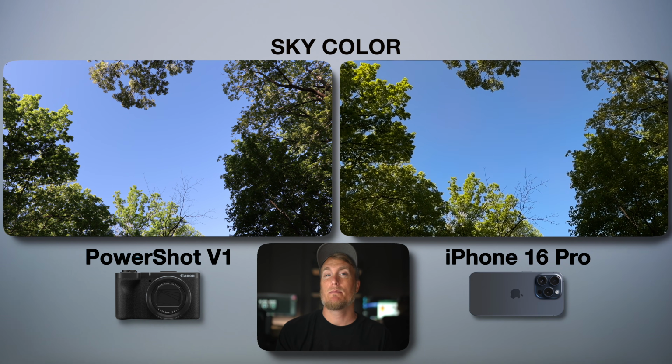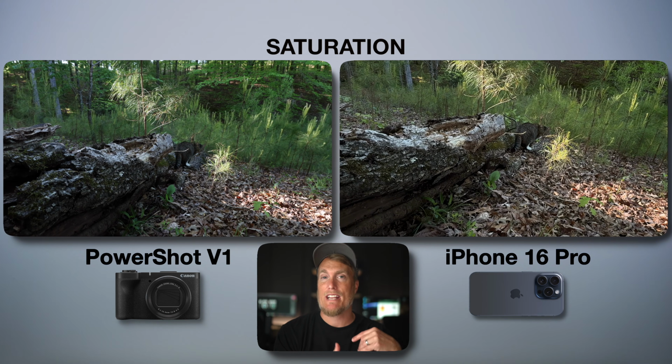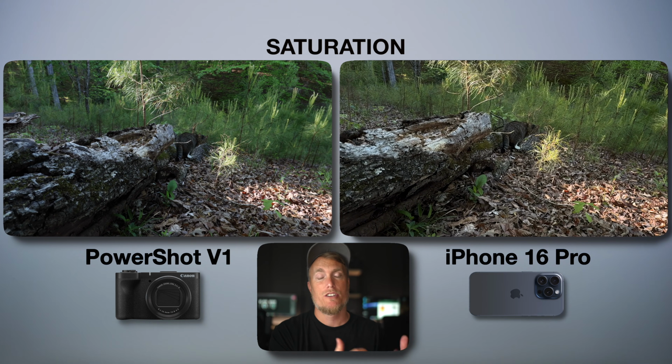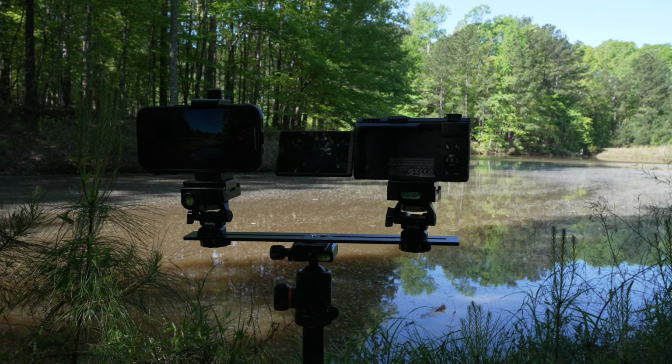However, the iPhone seems to be slightly more saturated than the PowerShot V1. The Canon does seem to be a little bit more saturated with the plants behind this fallen tree, and that's exactly what we were seeing with that 4K 24 shot of the foliage. The iPhone also lifts up those midtones in camera. You can't really turn that off, and it's very apparent when you're looking at the log.